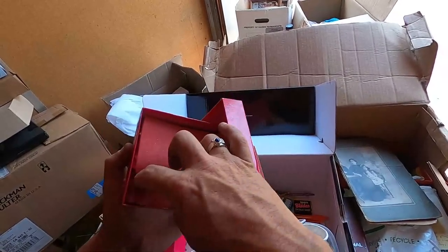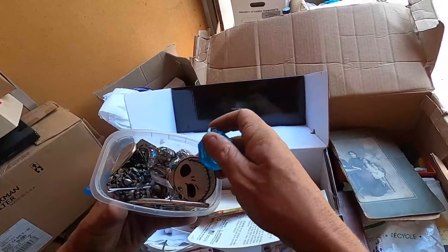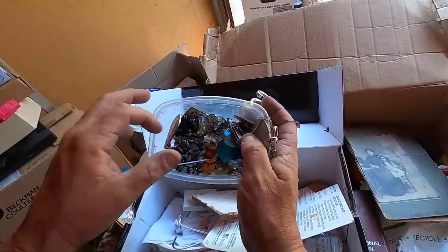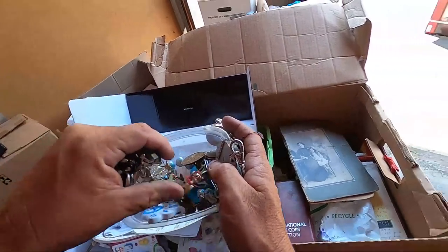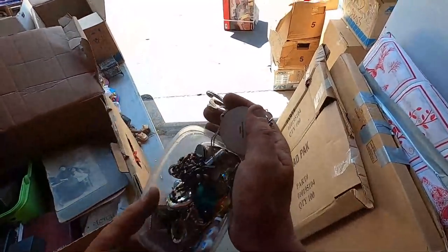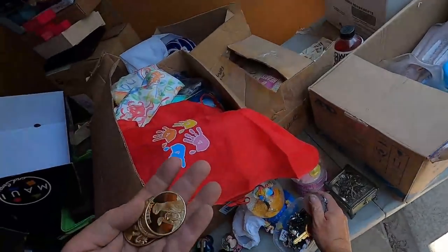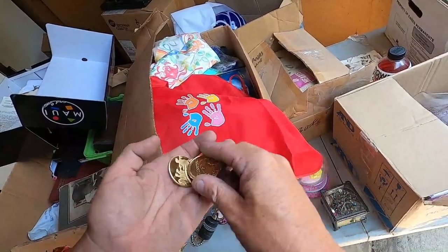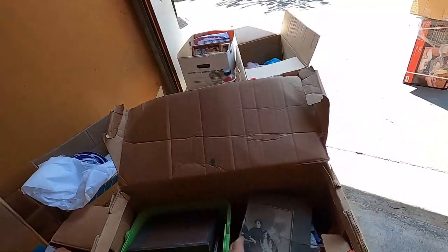Some more of these, whatever they are. Okay. Keychains. A lot of it's just pure junk. Maybe a couple more of these coins that aren't nothing. It would be nice if they were something. Oakland Zoo. They're cute. Seems like a lot of boxes that are just very, I don't know. It's all dishes and stuff.